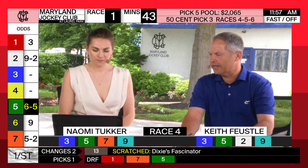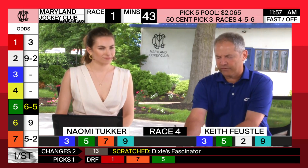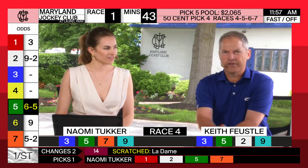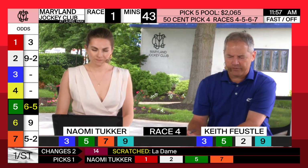I like the draw down inside. I like the rider. Alvelo's not afraid at all to save some ground. Yeah, this horse needed to come back sprinting. Two back, Simios Maker out of that race, came back to run a good number, a mid-50s number. That works for this field.